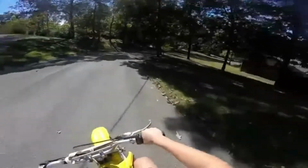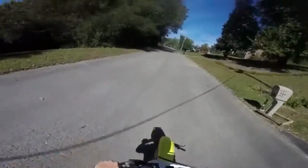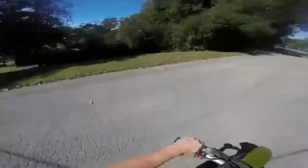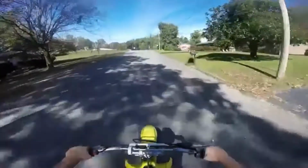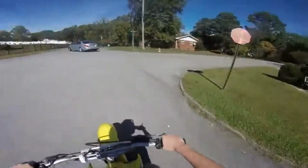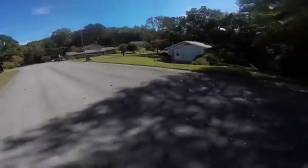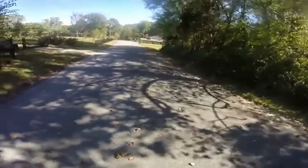Do a little pull right here, starting from first gear. As you can see, it's idling right now, so yeah, we're gonna do a little. Of course, the car. I'm not even gonna do anything else out here. There's too many cars.